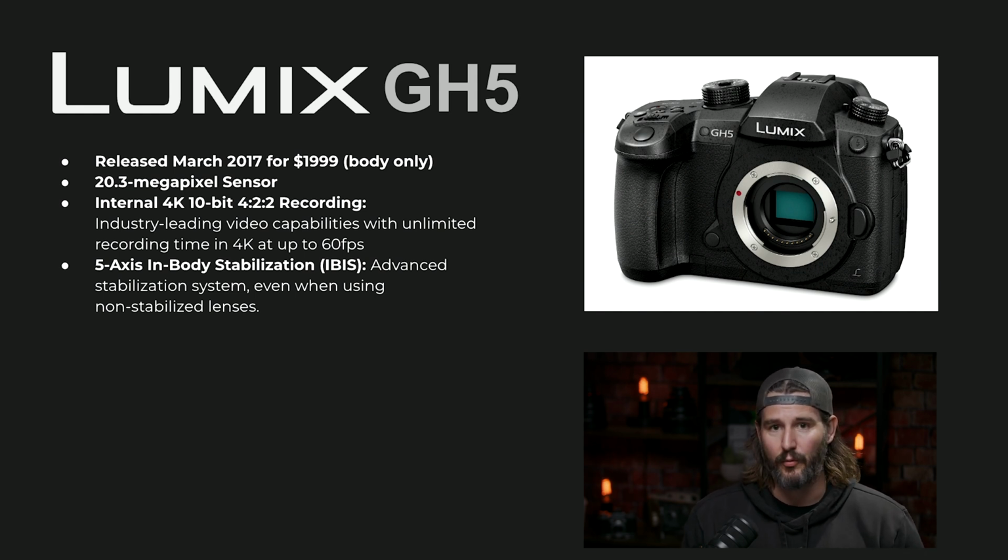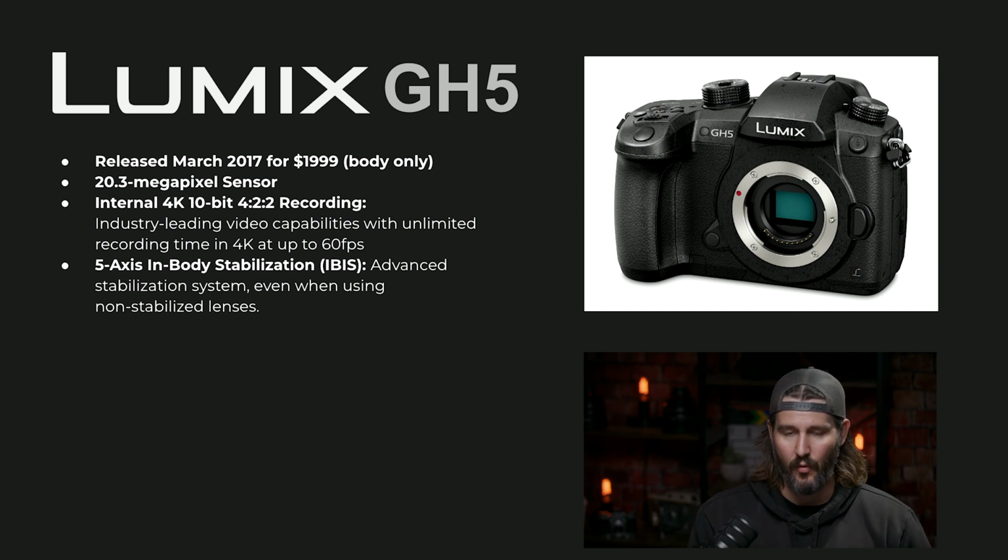And to this day, I think most people admit the LUMIX cameras have some of the best, if not the best, image stabilization built right in. So it doesn't matter if your lens has stabilization on it or not, because back in the day, you'd look for stabilized lenses that were more expensive. No, the GH5 says, I don't care what lens it is, I'm going to stabilize it for you. And it worked incredibly well.